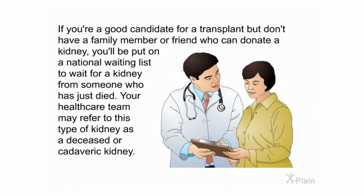If you're a good candidate for a transplant but don't have a family member or friend who can donate a kidney, you'll be put on a national waiting list to wait for a kidney from someone who has just died. Your healthcare team may refer to this type of kidney as a deceased or cadaveric kidney.